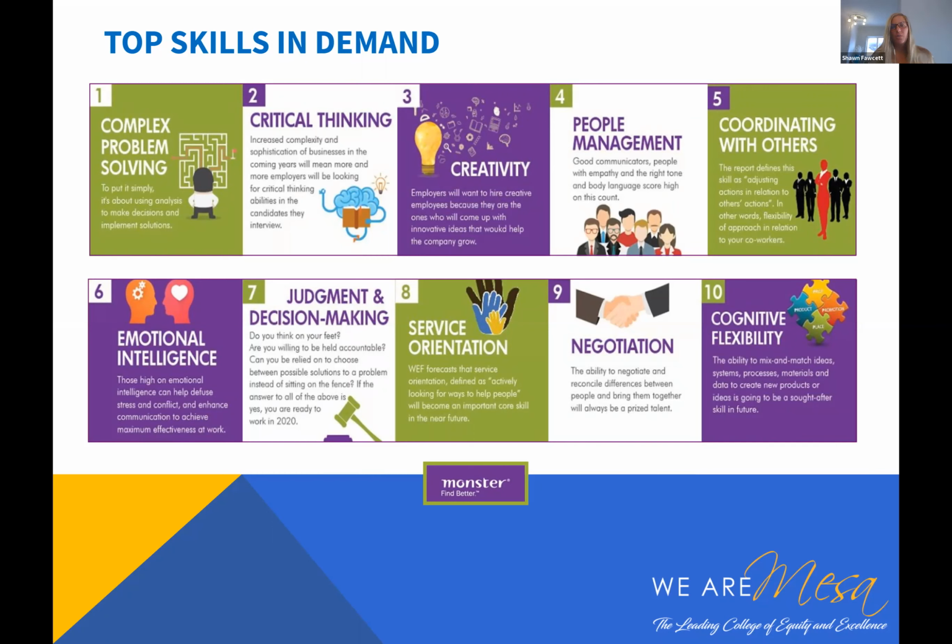I often work with students on this question, and many students struggle to be able to say what their top skills are. You absolutely have skills. You bring a lot to the table. It's just a matter of thinking about what it is that you've done, your experiences, both inside and outside the classroom, and being able to articulate what those skills are.